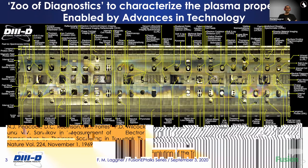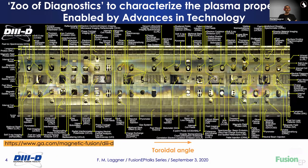Exemplarily shown is an image of the outer wall of the D3D tokamak, indicating all the installed diagnostics. The development of these techniques is typically driven by advances in technology outside of the field of fusion sciences. So lasers, optical sensors, or microwave techniques have enabled diagnostics that seemed sheerly impossible decades ago.